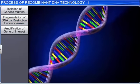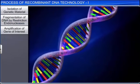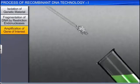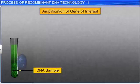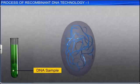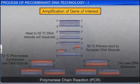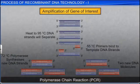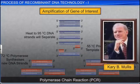Scientists need a significant number of DNA samples for molecular and genetic studies. Therefore, the next step is the amplification of the gene of interest. The extracted DNA sample can be amplified or used to make multiple copies by using a technique known as polymerase chain reaction or PCR. The PCR technique was developed by Kary B. Mullis, who was awarded the Nobel Prize for Chemistry in 1993.